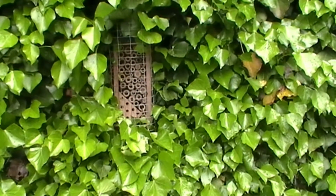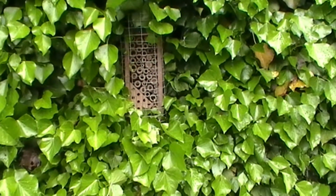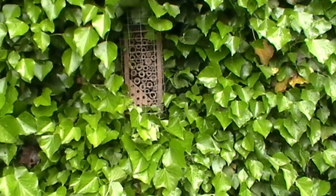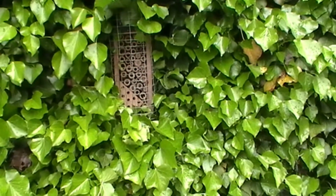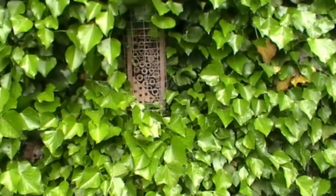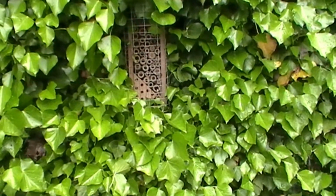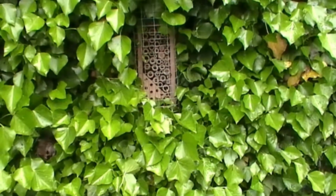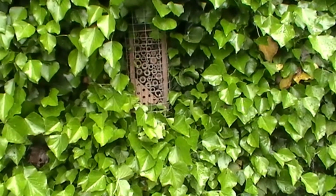Where you can see filled up holes on the bamboo canes, that means that solitary bees have laid eggs, and they lay the eggs along the tube. They put some feed and then they block it off once they've laid one egg, and then they lay the next one, store some feed, build another divider, lay another egg, and so on until the tube is full up.